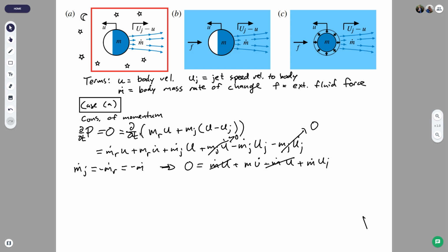And then if we move this to that side and keep this on this side, what we get is m u dot, which is our good old friend ma, which is just the force acting on the rocket, equal to negative m dot u_j. And so this is the differential equation for a rocket. There you go. Now you're all rocket scientists, so bingo.